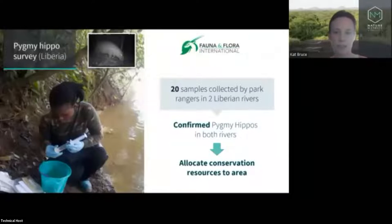Meanwhile, Fauna and Flora International have trained up park rangers and community assistants to collect eDNA samples in Liberia. And they've used it to do things like confirming anecdotal reports of pygmy hippos in new areas. They've been able to allocate new conservation resource to those areas as a result of that confirmation. And they're now rolling it out to monitor other focal species like pangolins elsewhere in Liberia.